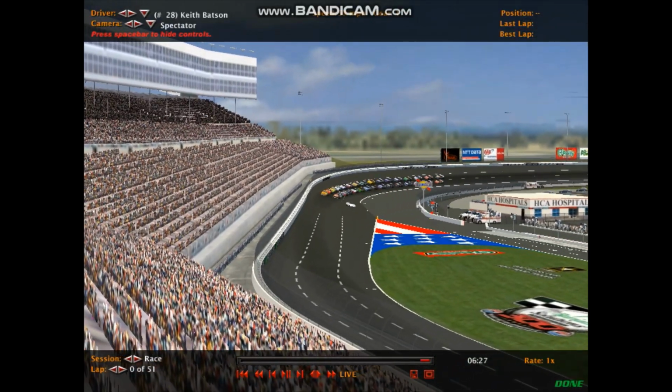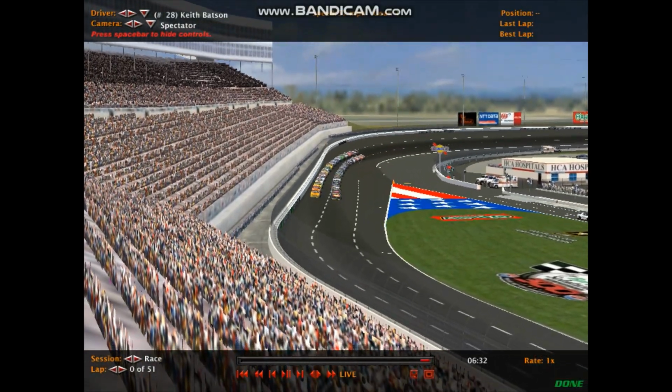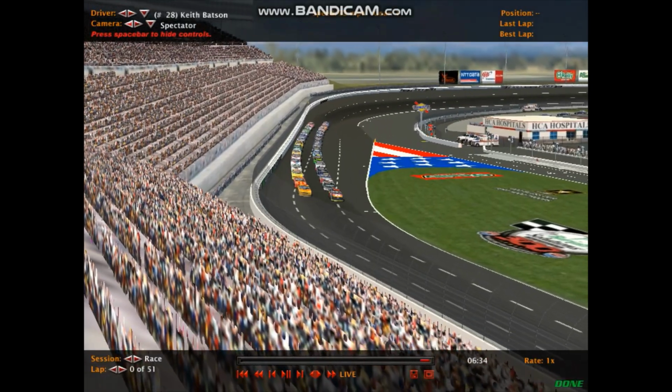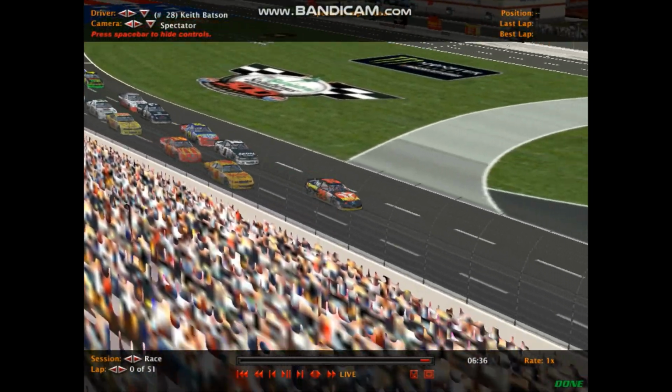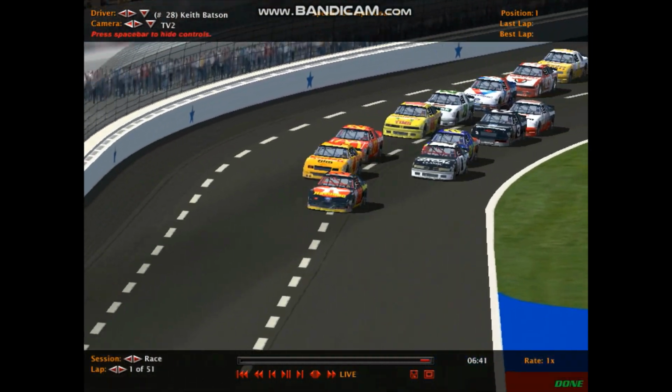We didn't run this track last season, but this season we're back to Texas Motor. We're back here at Texas. I don't know why we didn't run this race to begin with last season, but anyway, green flag flies, and what a start Keith Batson got. He took off like John Force on that start.